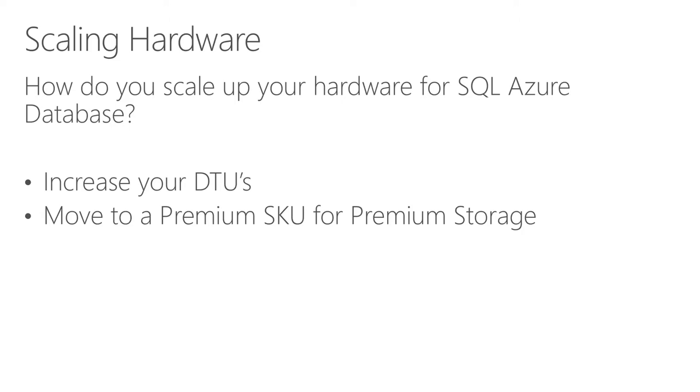A good experience to test this out would be to go stand up a DS series VM with premium storage. If I get a DS1, I probably will get about 125 megabytes per second for my reads and writes on that premium storage. If I go up to a DS4, then I can very easily get 256 megabytes per second on the same storage. The level of disk IOPS is just a little bit throttled because the storage and the compute are disconnected.